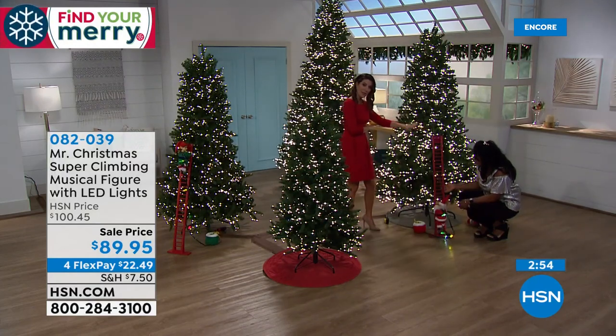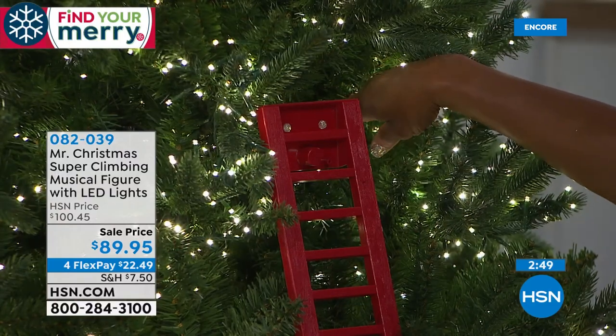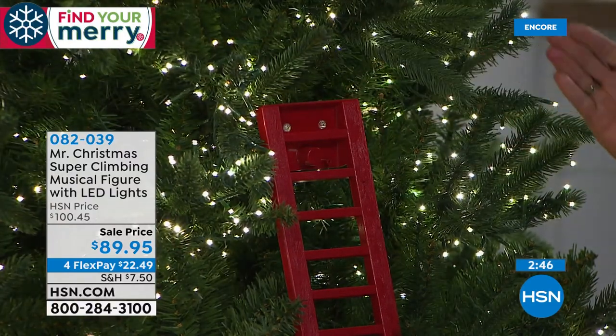And you don't even see that pole, by the way. The top of the ladder is anchored to the tree, right? It is anchored right there to the center of the tree. You can see right there. So the choice is yours.